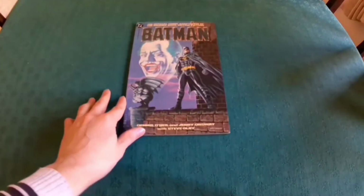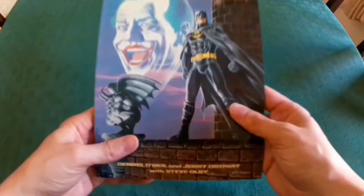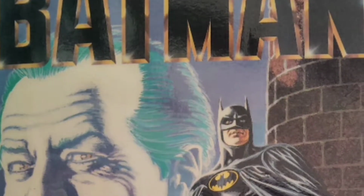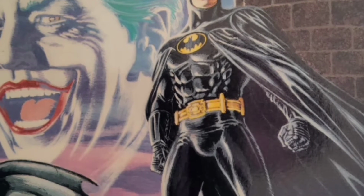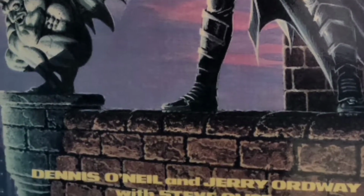Alright, everyone. So, Batman. Okay, I have a confession. Although I am a fan of Batman, I am mainly a fan of the films. I don't have a lot of experience with the comic books. But when I was at a convention in Leeds City Centre, I happened to stumble across this Batman comic. And I was always a lover of the film, so I think it's a win-win situation.